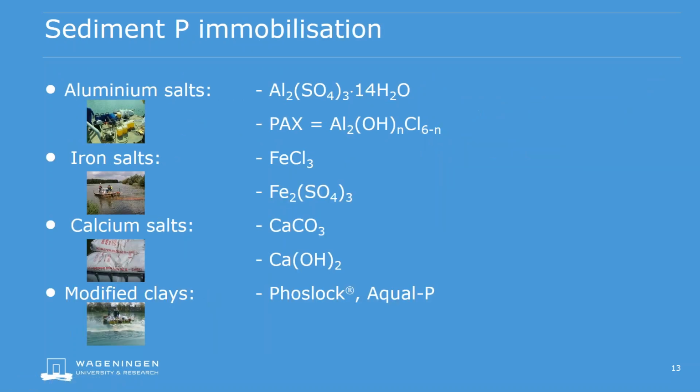The final category is using products to keep the phosphorus in the sediments, or to strip it from the water column and then keep it in the sediments. Aluminium salts are widely used. I know that alum is one of the most widely applied phosphate binders and coagulants in the US. Polyaluminium chloride is more applied in Europe. Iron salts can be used, and calcium salts, but only at relatively high pH, because otherwise your products might dissolve again.